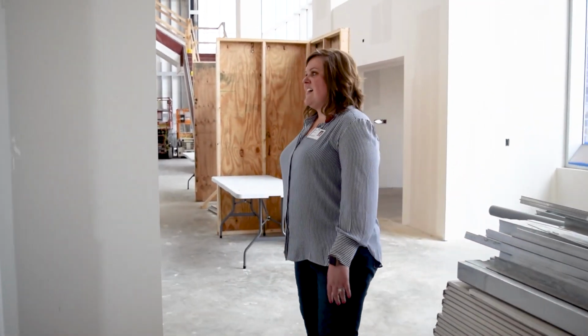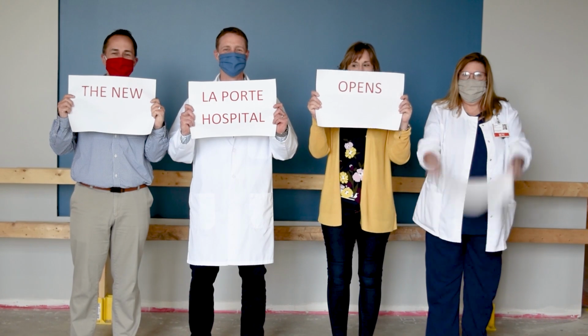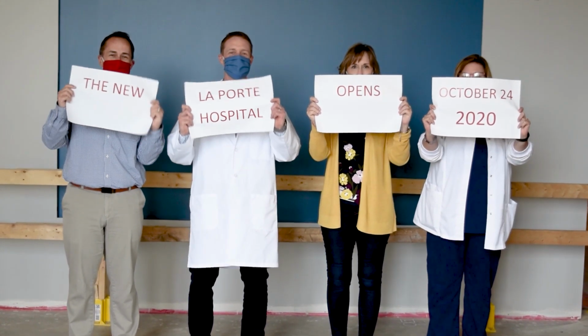Oh, look who's here, our executive team. Looks like they have a big announcement. The new LaPorte Hospital. Open October 24th, 2020. Woo!